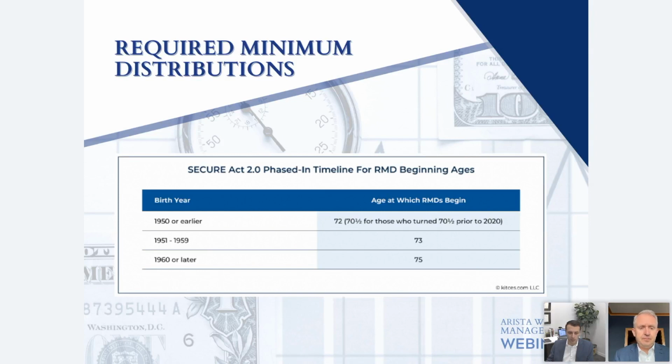And that's beginning this year. So if you were required to start those RMDs in 2023 at age 72, you now have up until 2024 to start that RMD. And then those who are born 1960 or later, this will be extended out even further to age 75. And so this is great news. The government forcing you to take those distributions, giving you some more flexibility as to when you start to take those required minimum distributions.